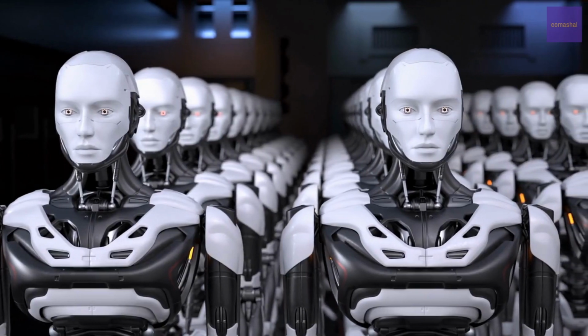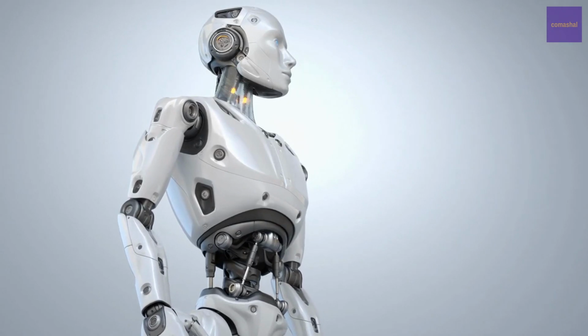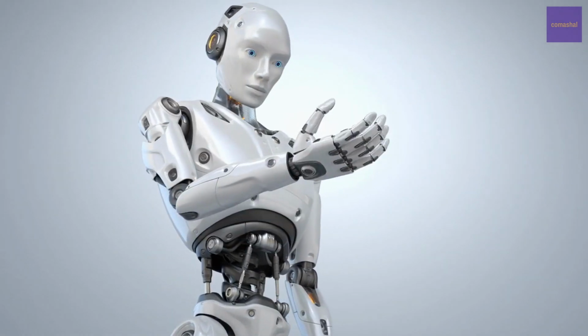Moving on to number 5 is targeted microtherapy robots. This kind of medical robot is quite promising, despite its infancy in the market.